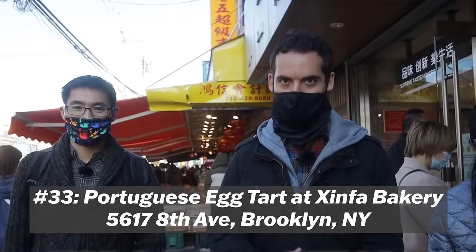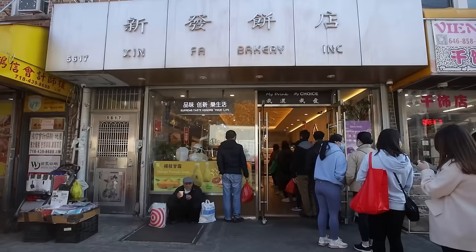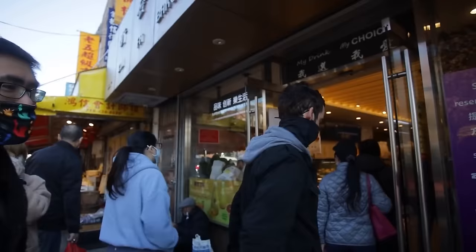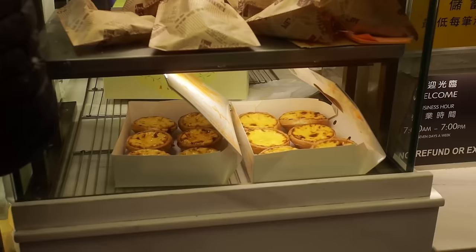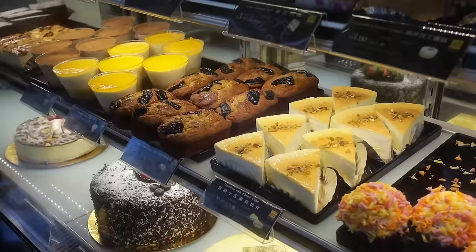For the next stop, we are waiting in line. The line's moving quick, and you had a funny interaction with this bakery yesterday, right? Yeah, because I was reading online that this place sells out of egg tarts really quick, so I called in, and they were like, oh, just come tomorrow, come tomorrow. And they didn't allow me to make any kind of reservation or order at all. So here we are. The line's moving quick though. These egg tarts look absolutely humongous. I know. Look at that. It's like this big pretty much.